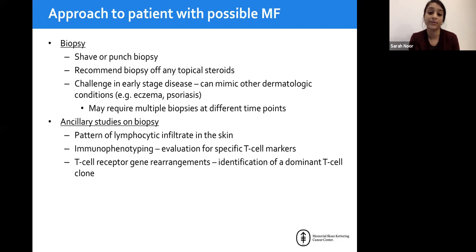And then there are some ancillary studies looking for specific T cell markers that are seen more so associated with mycosis fungoides, and some more molecular studies that identify a particular T cell clone or a specific T cell subset that help point more towards a diagnosis of mycosis fungoides.